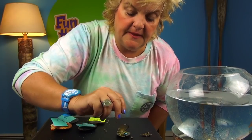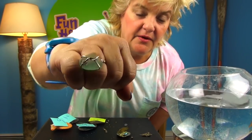Now, oh, and this is cool, isn't it? I found that in a cave in Bermuda years ago. It's called sea glass and it's a ring. So now we have to see if she can do 2 more guesses. Or wait, no, 5.